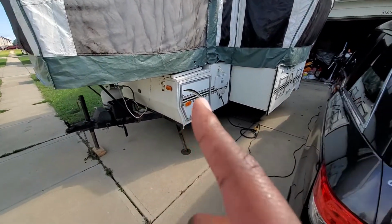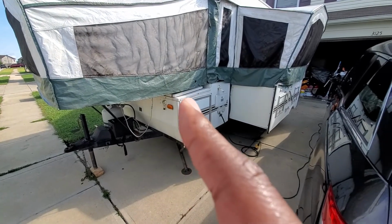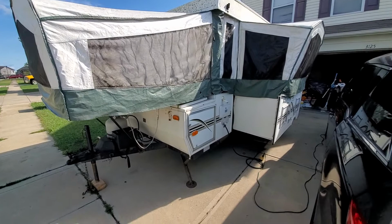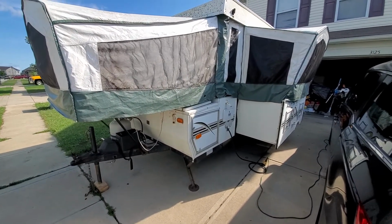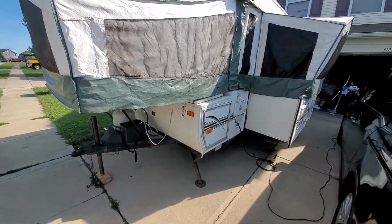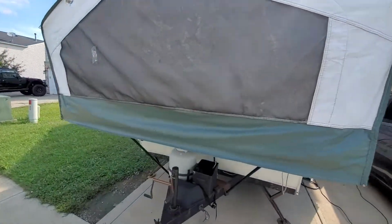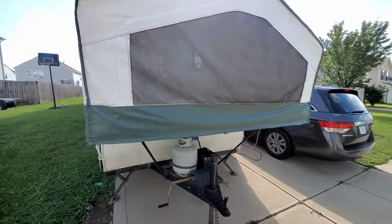And then there are some cosmetic damages on the canvas, so some holes. She did tell me and let me know that it did have quite a bit of mice damage. Oh, there's a bee. Oh my gosh, let's go inside. Let me show you inside so I don't get attacked by a bee.